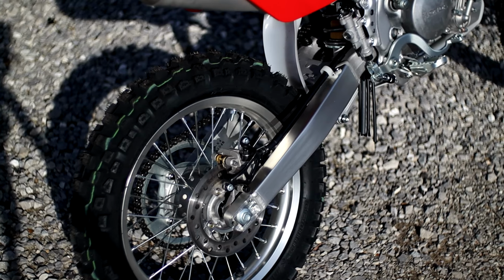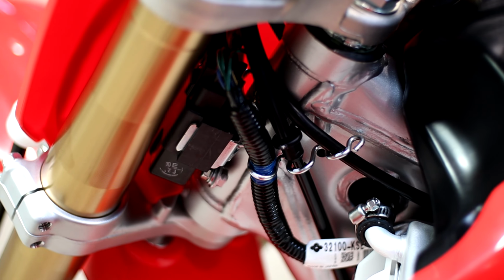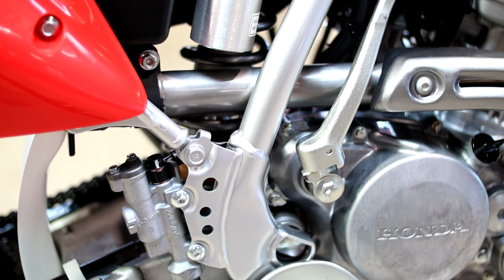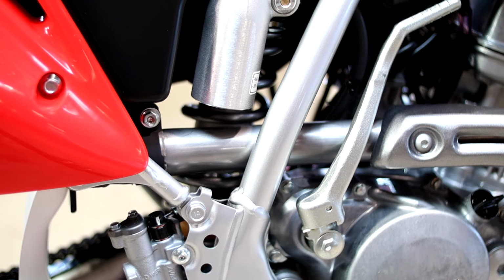Now, Honda did find an issue with the swing arm, but they quickly fixed it with a recall in 2008 for the 07 and 08 model years that might be affected, but other than that, this chassis has been rock solid since they corrected the swing arm issue.